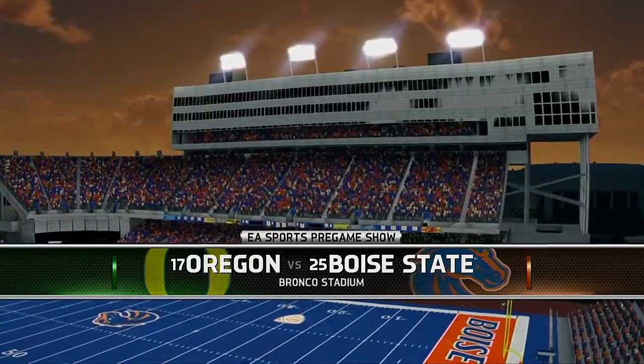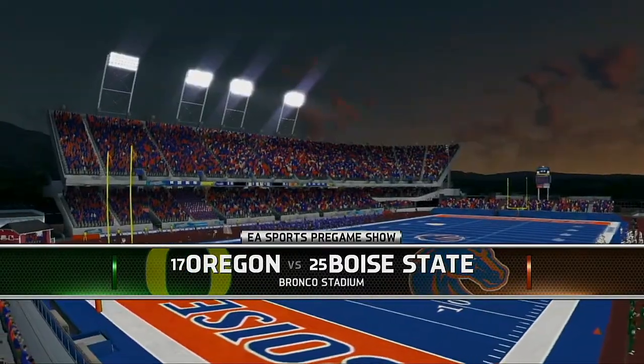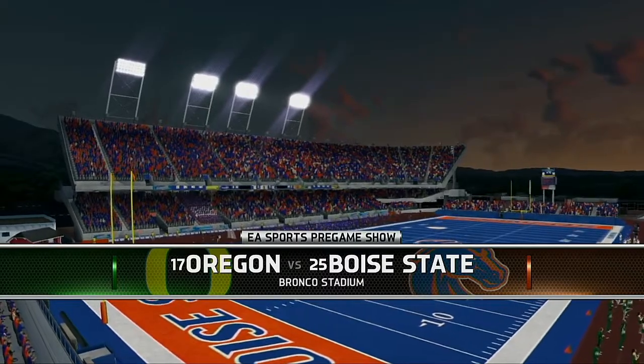Stadium in beautiful Boise, Idaho, sporting the only blue AstroTurf in the United States. And now let's head down to the coin toss.